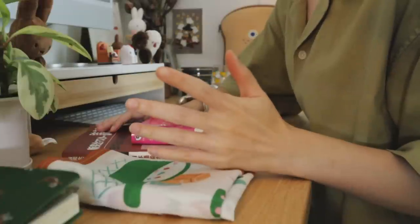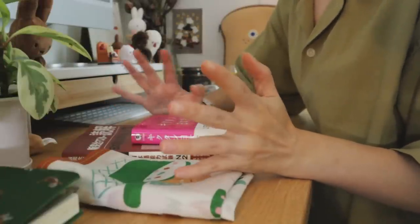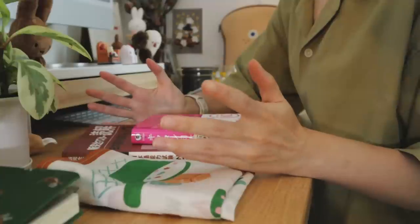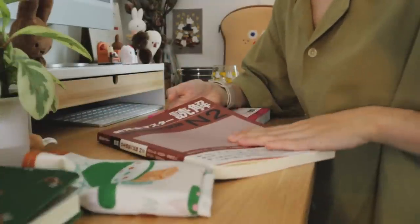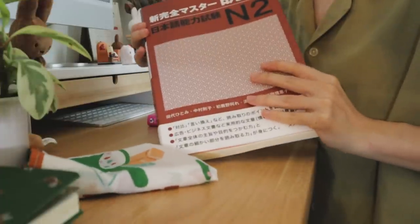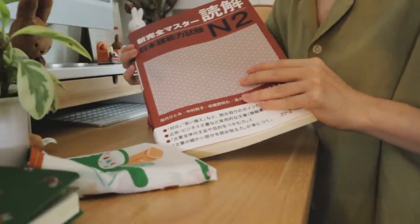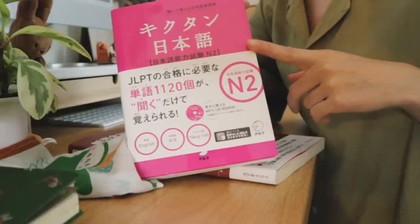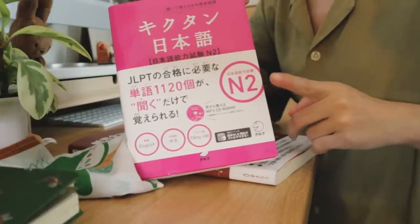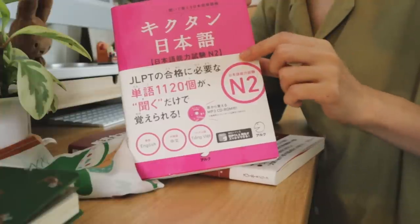So some people are asking what textbooks I'm using for study, and I'm not really following any type of method. I'm just studying casually in my own way. But the textbook I'm using is this one, Shinkansen Master. This is the reading comprehension. And I also have this Kikutan vocabulary book. Masa is studying English with the English vocabulary version of this, so I thought I would get it as well.